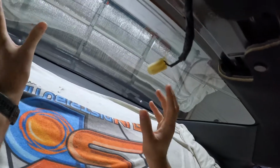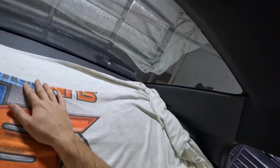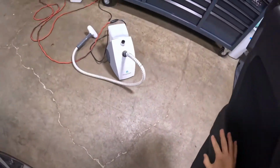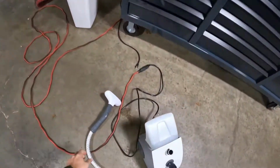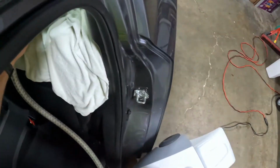It's just, you know, I like to look at things and see, okay, did they use a plotter? Did they hand cut? You know, whatever. So what we're gonna do is get our trusty Walmart steamer here.